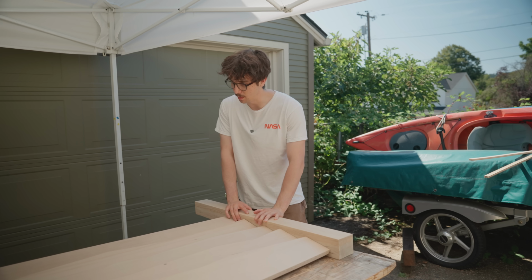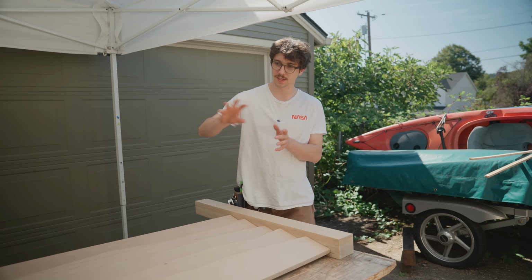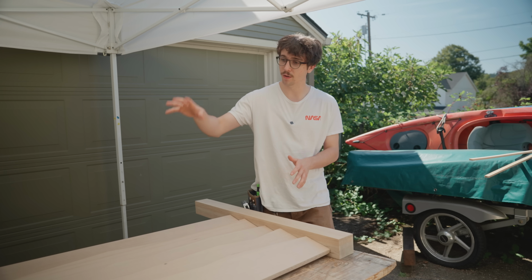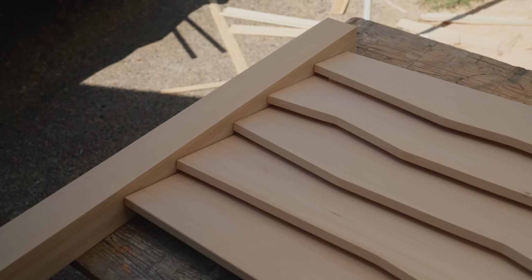So I have a bit of a problem. When I glued up this panel, I shoved all of the boards up against the other leg. That worked out well, and that means that that side of the panel is completely flat with the leg. There aren't any gaps, but there's a lot of gaps over here.